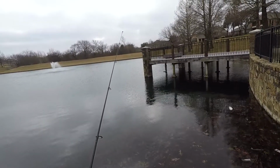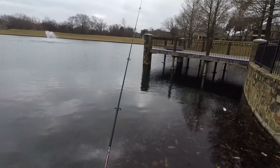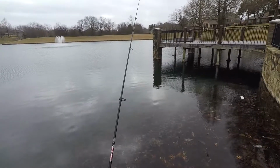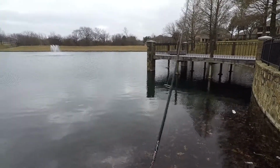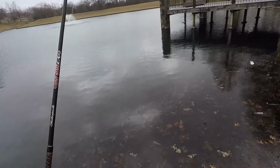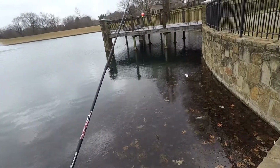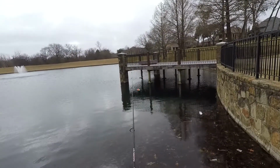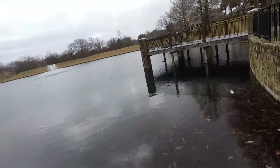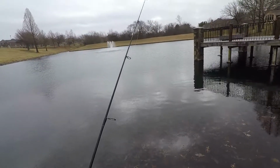All right, so I switched back to the Berkley twitchtail since I got 2 bass of a decent size. They like to hang around that little column there. So, whoa. Did I have a bite right there and I didn't realize it? Crying out loud. I think I did. All right, there we go.